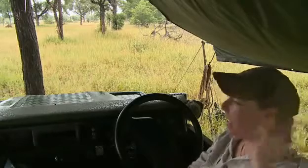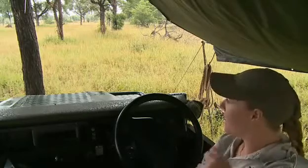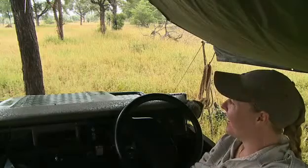I'm just keeping a look at it. The impala is still here. And I'm really hoping this time it looks like it's subsided. Please! I'm itching to get out.